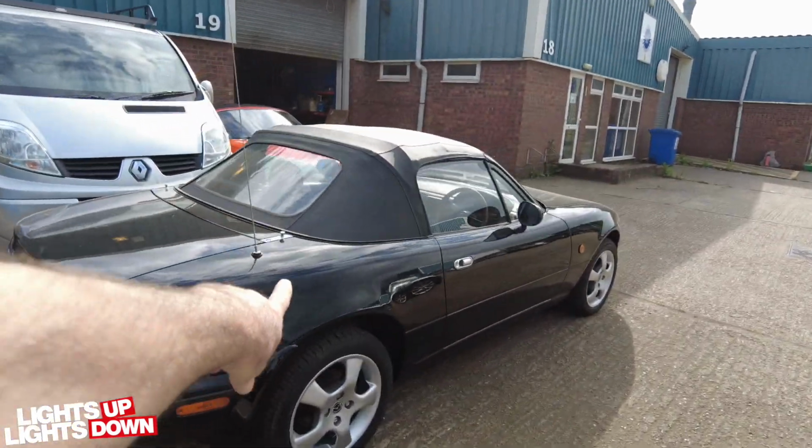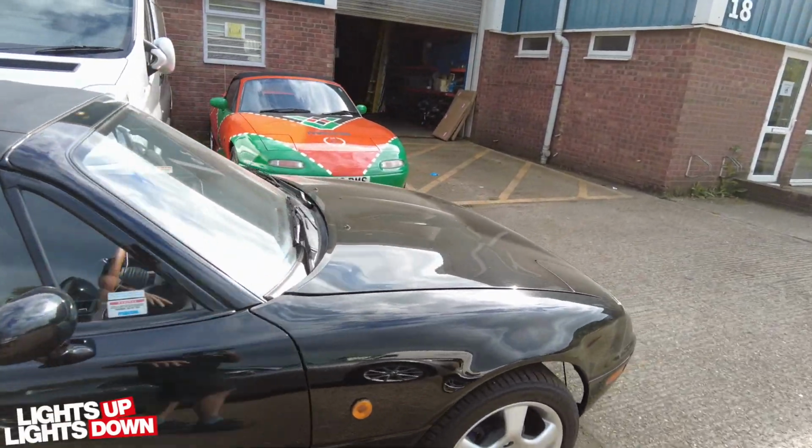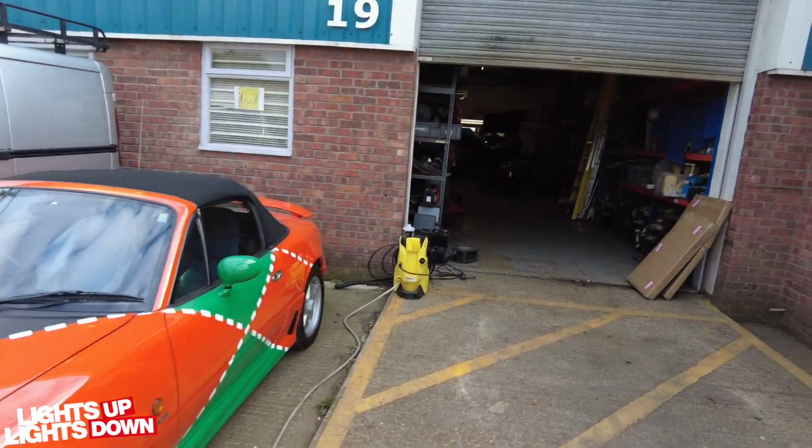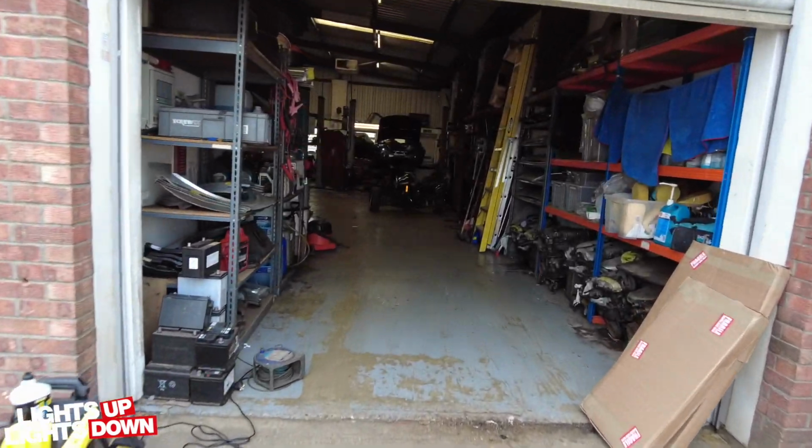This is our low mileage Mark 1 that's for sale. Not sure why that's still here. Something about black cars, I think. They do tend to hang around. And I don't know why, because I like black cars.